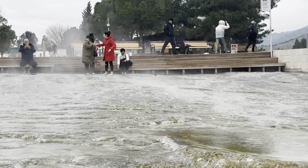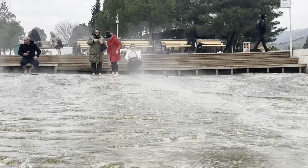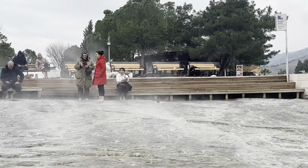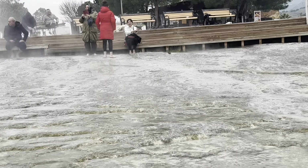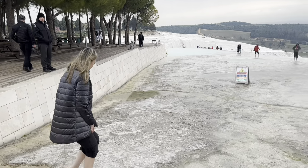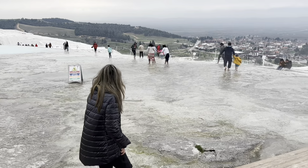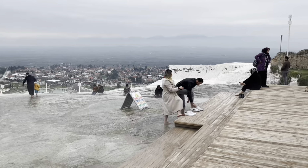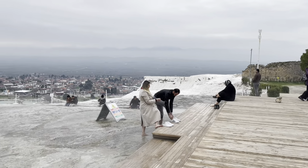Time to sit down and dry my feet. There's some benches there and you can sit on the platform to dry your feet. Just be careful in this area because it's really slippery. I saw lots of people lying on the ground. Yeah, like five. When you're in Turkey, this is one of the areas that you must visit.